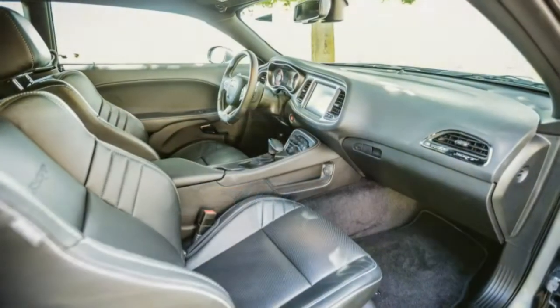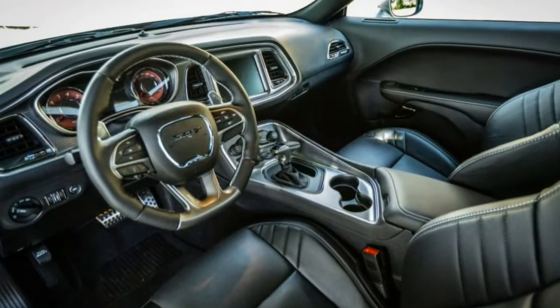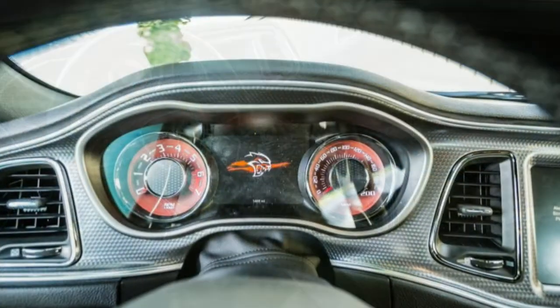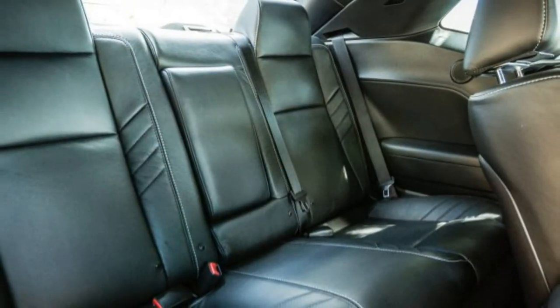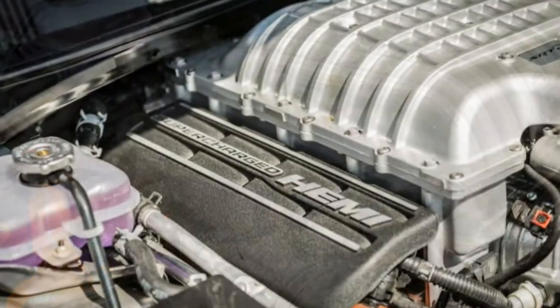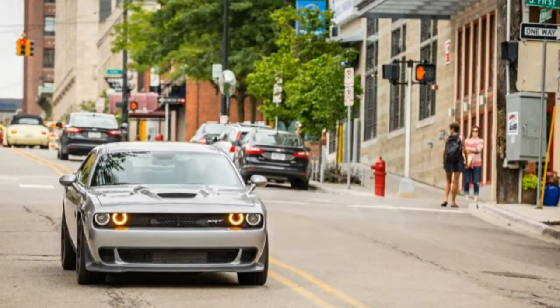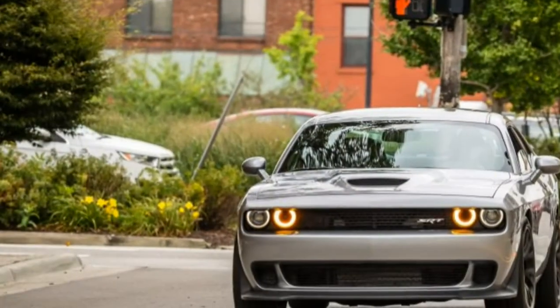The Hellcat's skidpad performance of 0.92 g is nothing to scoff at, but both our long-term Ford Mustang GT and Chevrolet Camaro SS posted better figures, 0.94 g and 0.98 g, and we expect the forthcoming Mustang Shelby GT350 and Camaro ZL1 will generate even more lateral grip, in no small part because they're lighter cars.